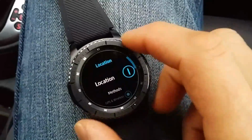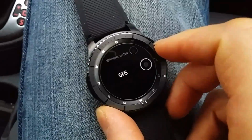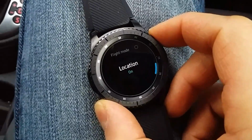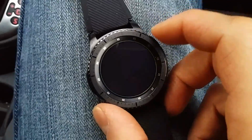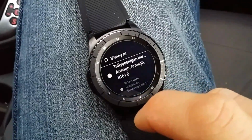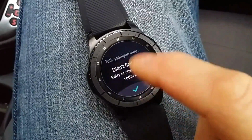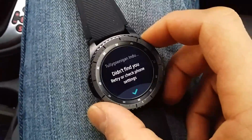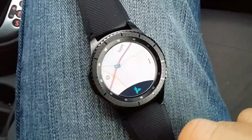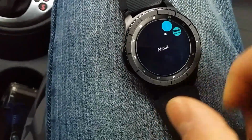So we need to turn on location, and we'll leave it at GPS and wireless networks, but we can just use GPS only either, but there's going to be no wireless here on the M1. So that's location on. Let's just go back. We can hit recent apps. We can browse to HEREweGO. Select that. Select again the address. Didn't find you, retry or check phone settings. So I need to somehow get to, let's go back here to our map, and if I hit this little locate icon, let's see if we can actually find ourselves.